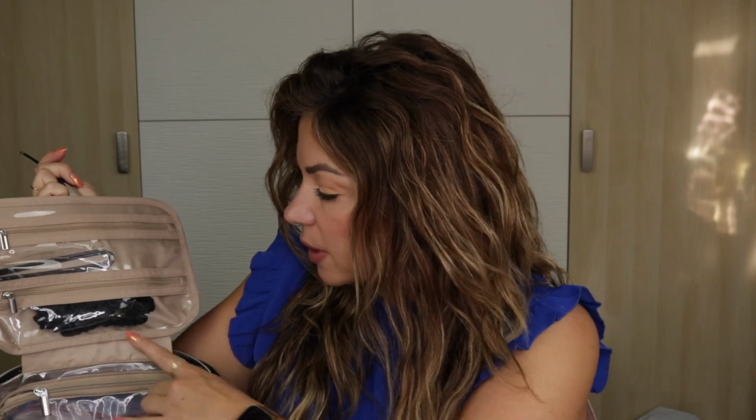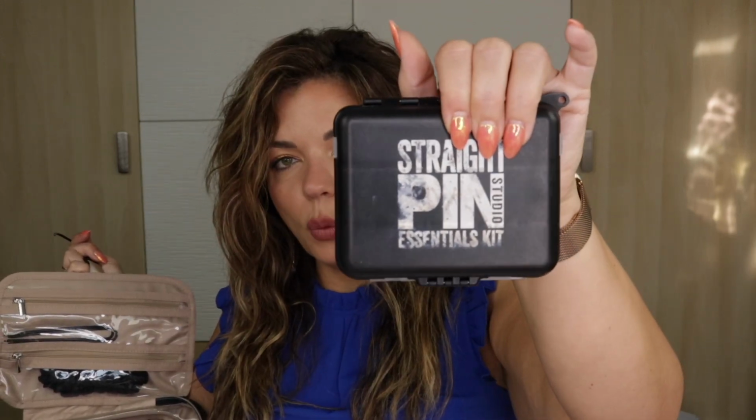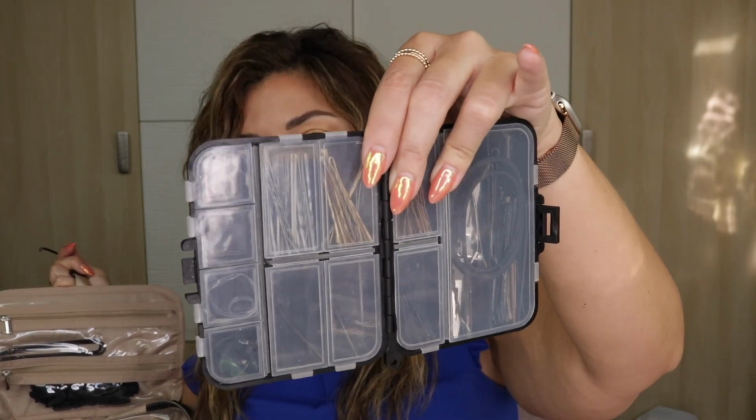I use them so much on this trip. I do also have another scrunchie in here. So this is a little kit that I fill with bobby pins, with hair ties, with all of that stuff just to kind of keep organized. I usually travel with this when I'm doing on location hair as well. So you can see I've got some different hair goodies in there.